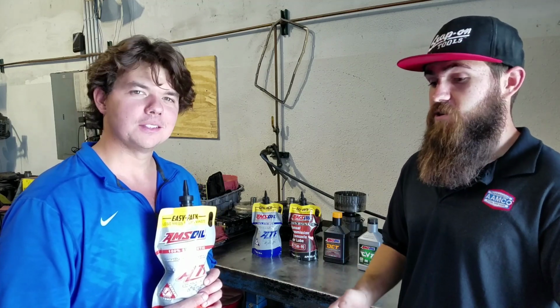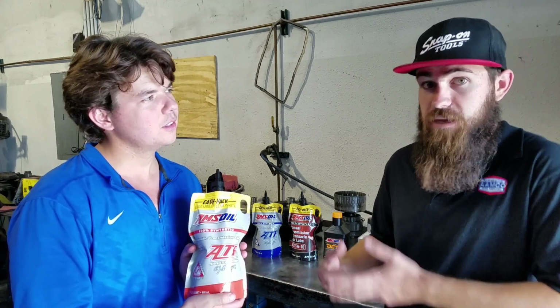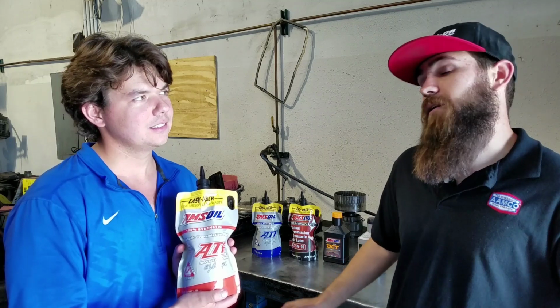The way ATF behaves, it's very high in detergent. All it wants to do is clean, clean, clean, and attack any contaminants. So when these vehicles get to that point where they start to have a funky shift or slip a little bit, changing that fluid could actually cause the transmission to just stop outright altogether.